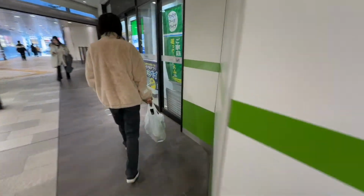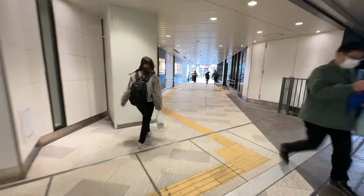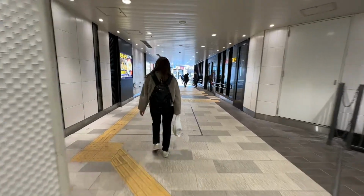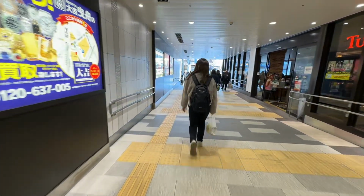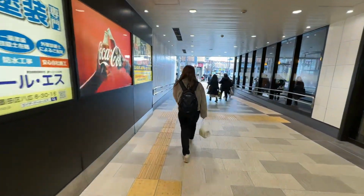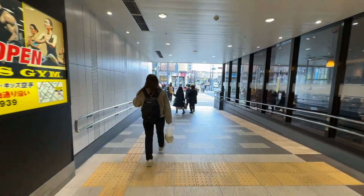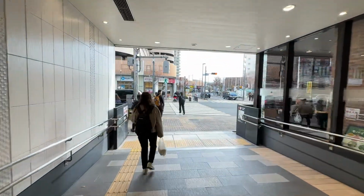All right, let's make our way out of here. When I'm streaming in the city, I try my best not to get people in the stream. You know, you have to protect them. You can see the train line going by there. I think that's the Kameido line.